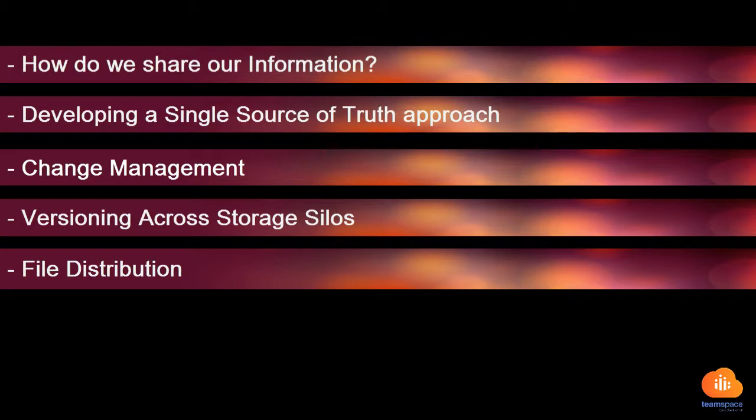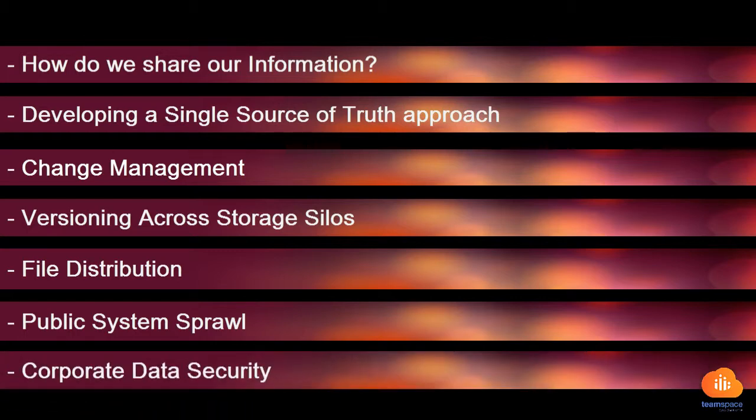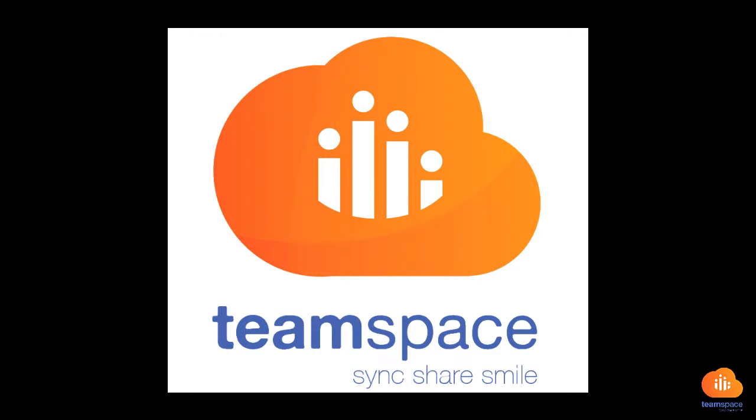Today's IT landscape doesn't necessarily make that easier. Firstly, there are so many different systems out there which you can use to share project data. Email, Dropbox, SharePoint, shared drives, Google Drives, Alfresco, the list goes on and on. And then we haven't even touched on how we secure that data. If these are the typical challenges you face in delivering your knowledge-centric projects today, then Teamspace is the data management solution for you. So let me introduce you to Teamspace.